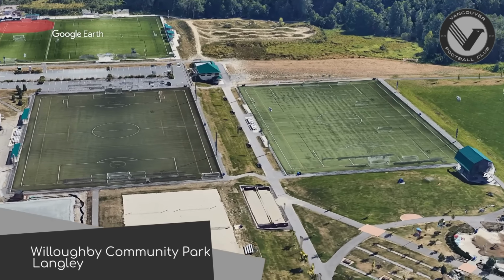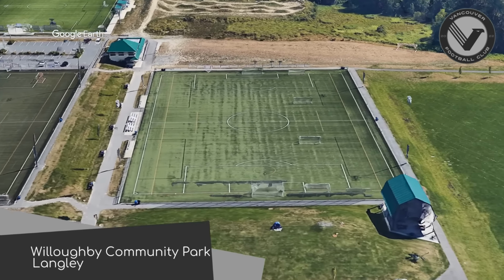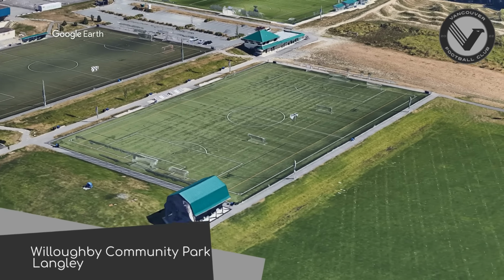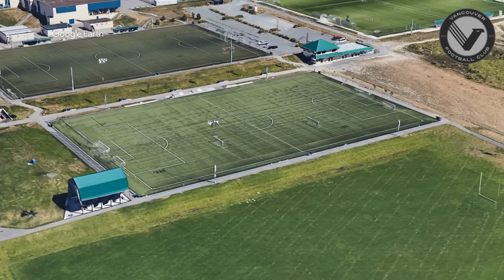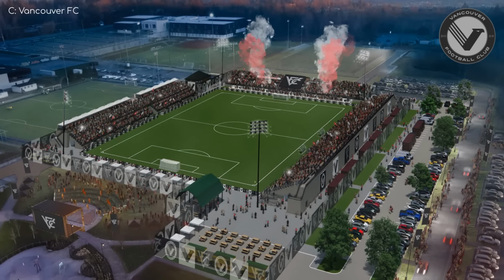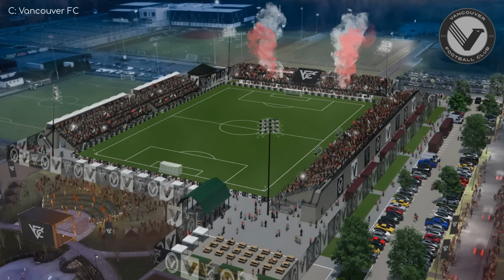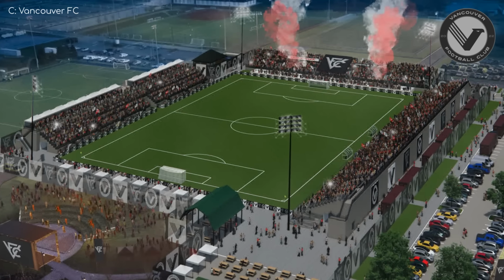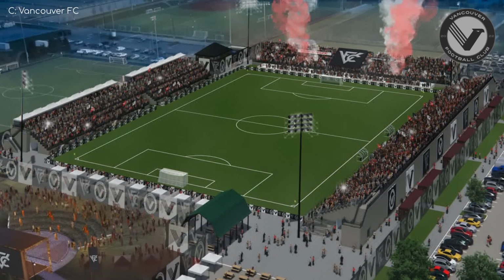Willoughby Community Park, Vancouver FC. This is yet another ground that started out as a humble sports field and has been transformed into an actual stadium. Well, it's still being built as we speak. It is just a flat-pack stadium from IKEA, I believe. So unless they lost the Allen key, it should be finished soon.